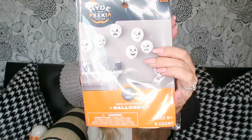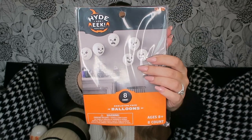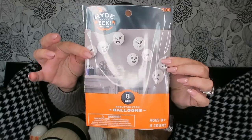Next up from Target, this is for my dog Finn's birthday portrait. She's gonna be 6 this year. So I got her these skeleton face balloons. Hopefully you can see this. For her birthday portrait, we're doing something more spooky. Normally you do like a fall theme, but I was like, this year, because she's black and white, she's gonna have some spooky ghosts, which I think will be adorable. These were only $3, really cute.